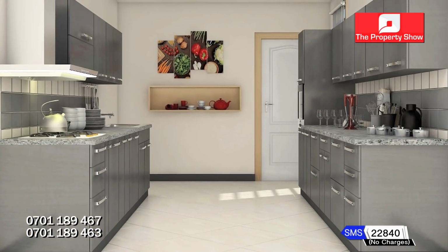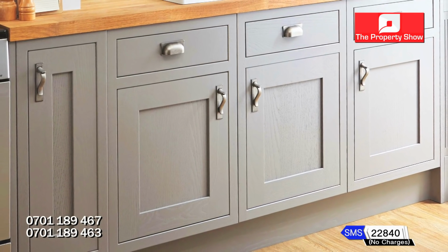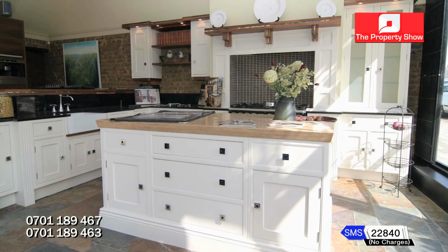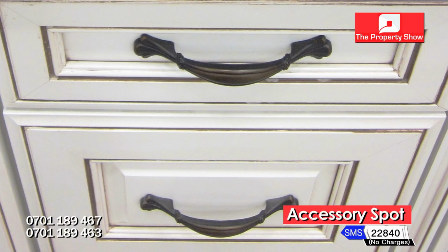Pay attention to details. You can also transform the kitchen cabinet hardware with a few coats of spray paint. They will look brand new. Also, take the time to replace damaged drawer handles.